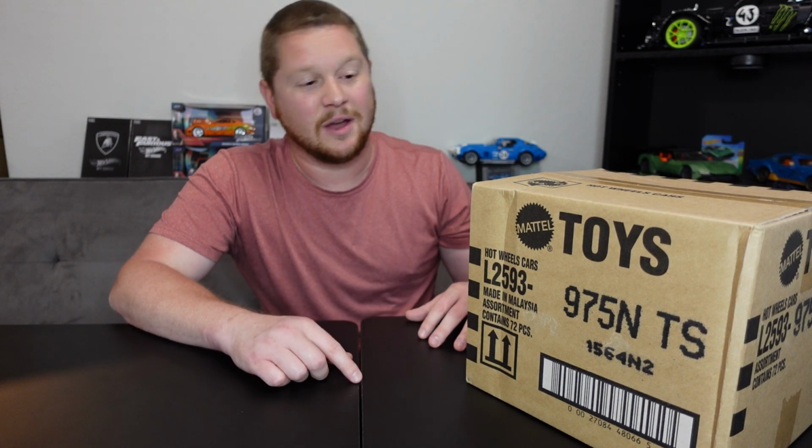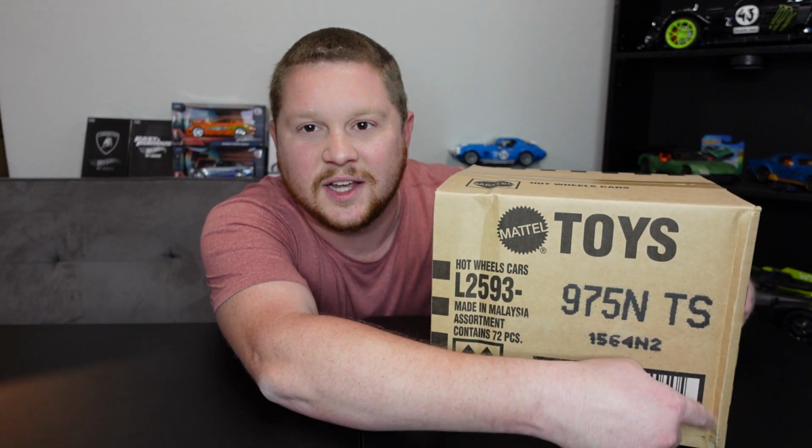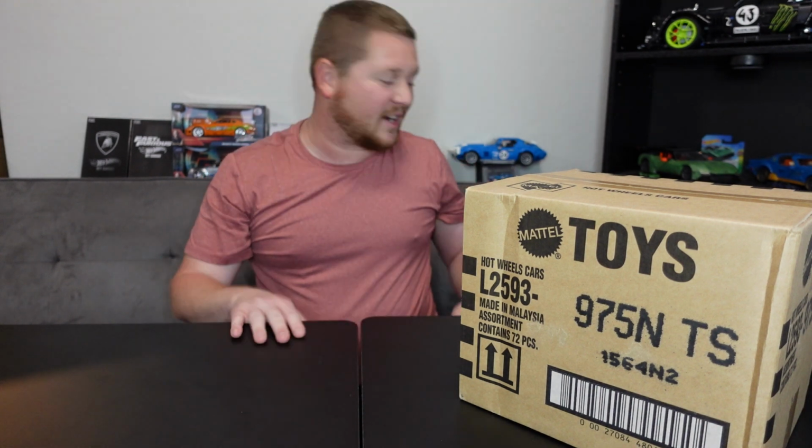But the positive thing with the box being damaged, also I just realized that this side is also kind of crushed. If we do get some damaged cars, and there are ones I don't already have, I can open those and add them to my collection to be able to race on the racetrack. So there is a positive and negative to all this.